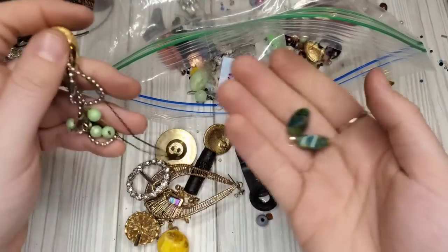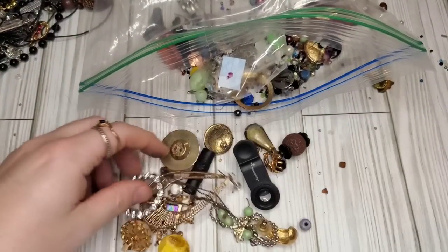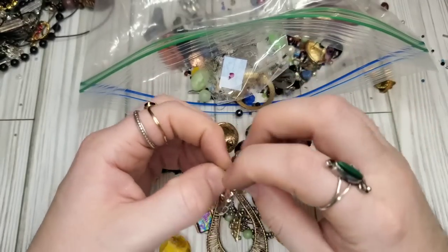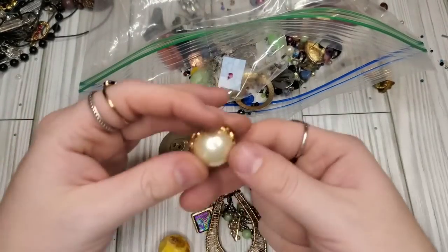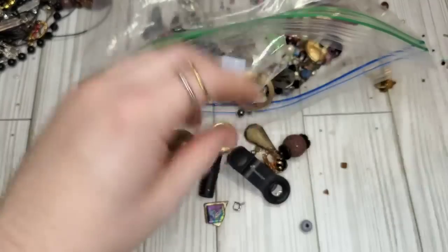We got two more Melafori beads. I'm keeping those, so I like those beads. We have a broken earring. Pretty earring. Clip-on. Earrings. These are all earrings.